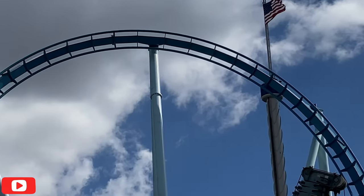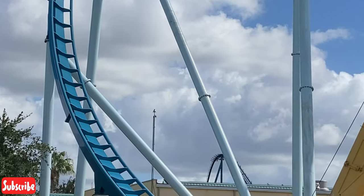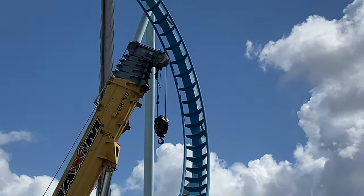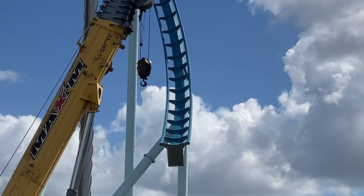That turnaround actually looks pretty awesome though. It's almost like an inversion in a way. So it's going to be a fun little element on this B&M stand-up surf coaster. I don't know, it's always satisfying seeing a roller coaster track end, I guess, but that's just me.